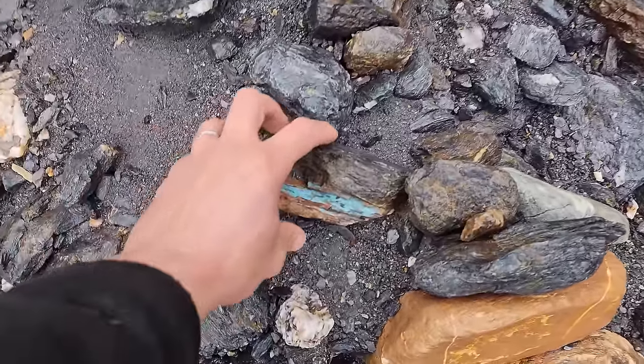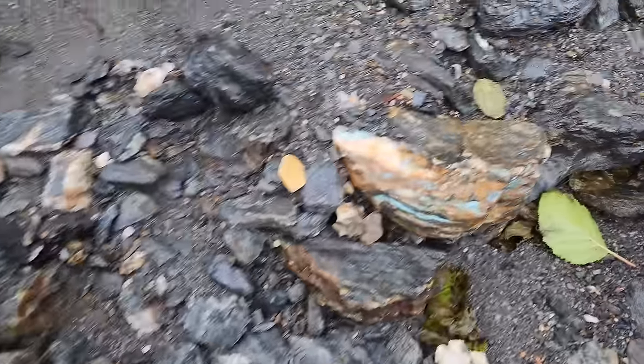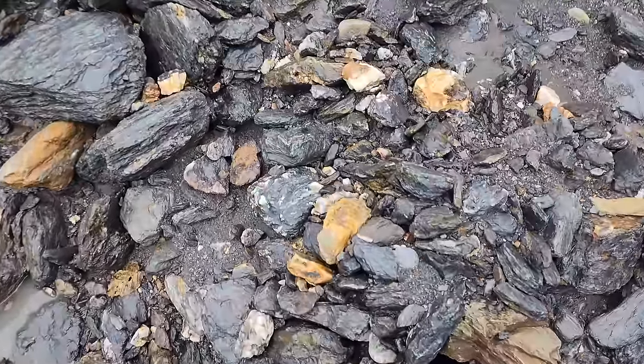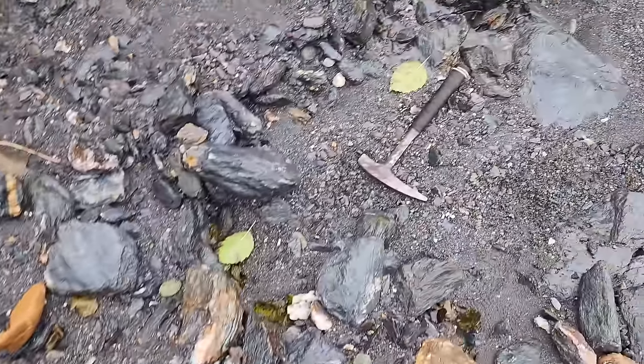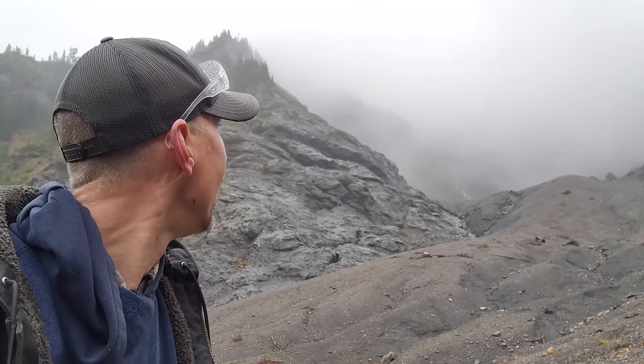Oh man, look at these. Beauty. There's one. I just jumped across the creek and now all of a sudden it's everywhere. There's some. We're in the right spot. Well, distance is really weird right in here. I don't know if that's like half a mile away or 200 yards away. It's really, really weird. There's no reference, it's just rock.